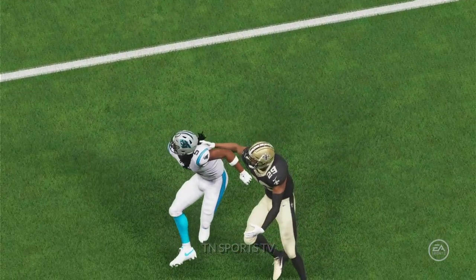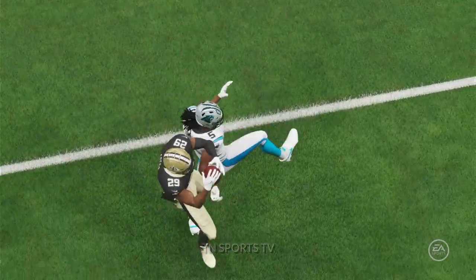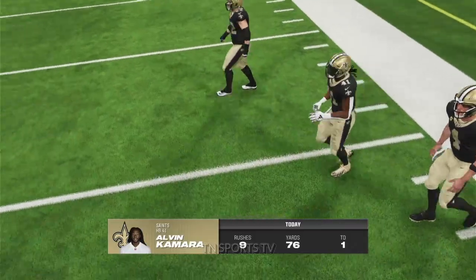It's one thing if you're throwing a ball like that, trying to throw someone open or lead them into an area. But that ball needed to be thrown with a lot more conviction. As a result, it's an easy interception.